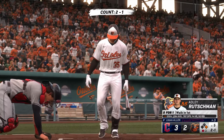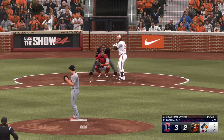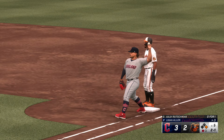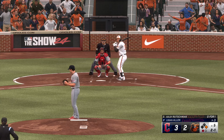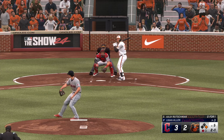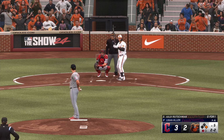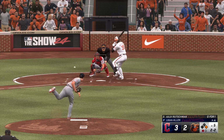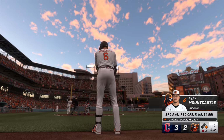Here's Adley Rutschman. Definitely wants to stay out of the double play here. Ball on the ground in the infield. Should be an inning-ending double play. Snap throw to first. Mateo back safely. The 2-1. And fouled off. And another ball. Way to lay off that pitch down. Ryan Mountcastle waits on deck.